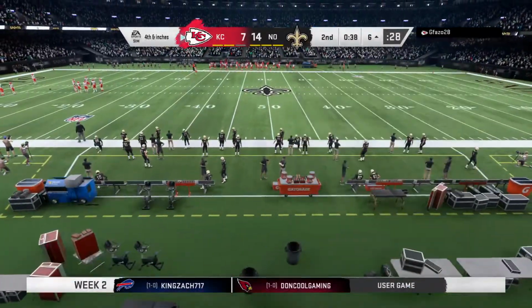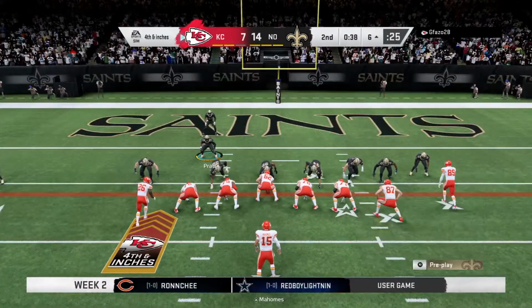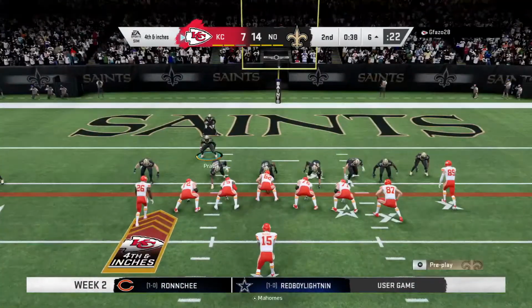So now we bring up 4th and inches. This will be a critical call. The offense here not budging. They're going to fight for it on 4th and inches.